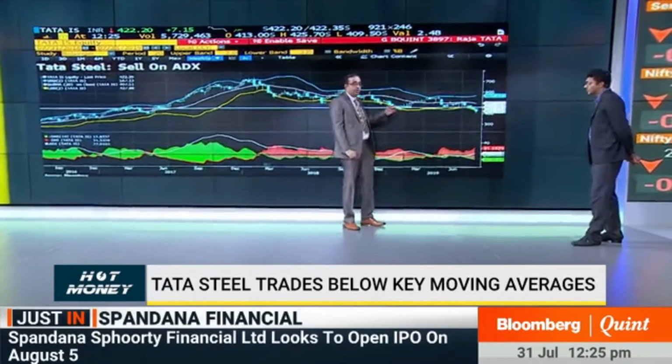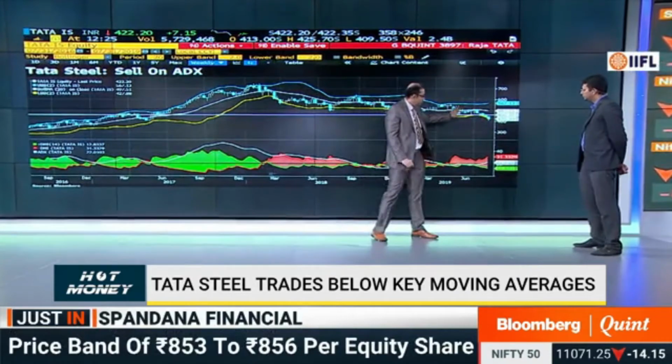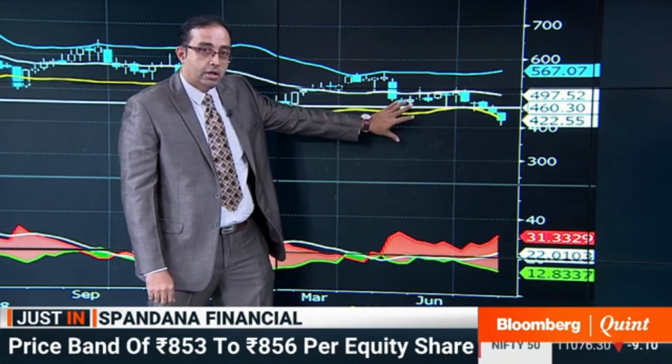Correct. So the metals have been under constant selling pressure. These are weekly charts. I've used a tool called Bollinger Band, and it's saying that there is an expansion in the volatility of Tata Steel, and you can see here there's a nice consolidation and then breakdown. And for this, I've also used in conjunction a momentum indicator ADX DMI, and the negative DMI is now clearly suggesting that the bearish pressure in this stock continues.